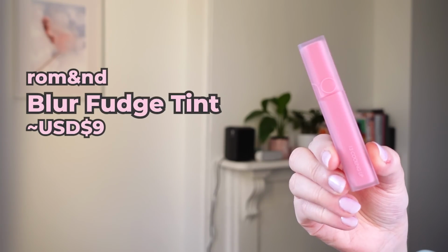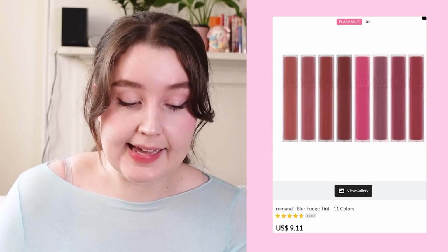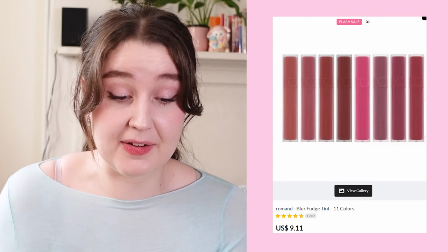Next up, we have the first product on the list from the brand Rom&nd, who I am trying to subdue my bias, but I will say they are one of my favorite K-beauty brands. But I actually haven't tried this one, and I know a lot of people really like it and rave about it. So this is the Blur Fudge tint. I got it in the shade 13 Cooling Up, and it has just under 2,000 reviews, and again is hovering around that 5-star rating.